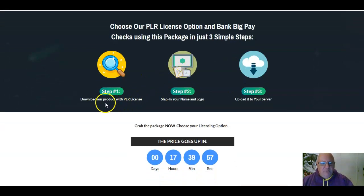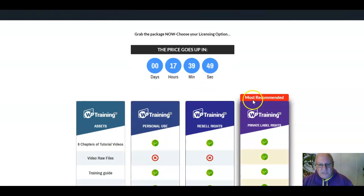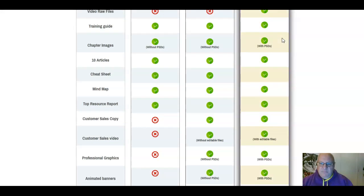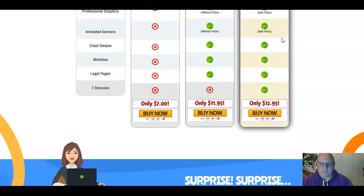So with the PLR option, obviously you can download the product with a PLR license, put your name and logo on it so it's completely your own, and upload it, and away you go. So these are the 3 options then. You've got personal use, reseller rights, and private label rights. I'm obviously going to recommend that you go for private label rights, folks, because that's what you'll make the most money back.